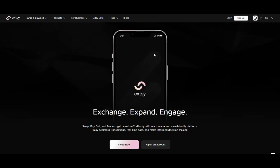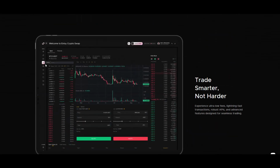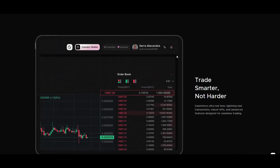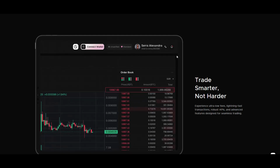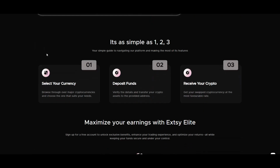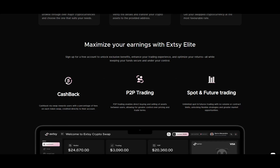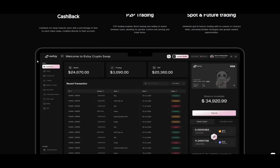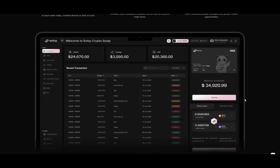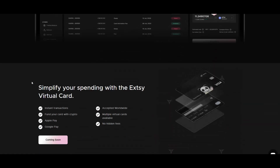So let's get back to the main page here, and we can scroll down to see what they have. You can also see this is their spot trading, so you can see how it looks. A really nice layout, definitely user-friendly and easy to navigate, so that definitely looks good. So you select your currency, deposit your funds, receive your crypto, and then you can start using their trading. Then you can also see how it looks with your wallet, with your card. So this is the whole visualization of how it is supposed to look when it's fully ready, which is definitely looking really promising, and also really transparent and user-friendly from my point of view, at least.